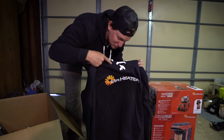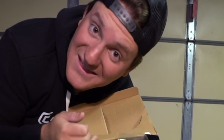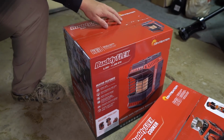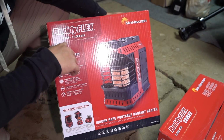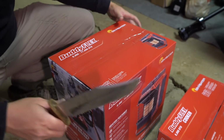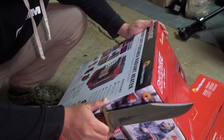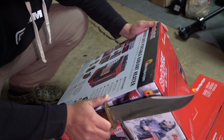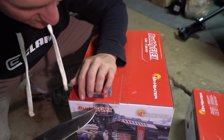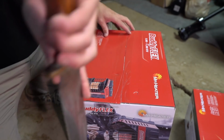They also have merch. Very nice. They also have hand warmers. Very nice. All right, so first let's get into the actual new Buddy Flex heater. 8,000 to 11,000 BTU. This thing obviously pumps out a bunch of heat. Any other details in the back? When I originally ordered this, I read a whole bunch about it, but now I'm just like, tear it open and let's start it type of deal. I'm not much of an instructions guy, as you guys can probably tell. I'm more of a just rip it open and let's try it.